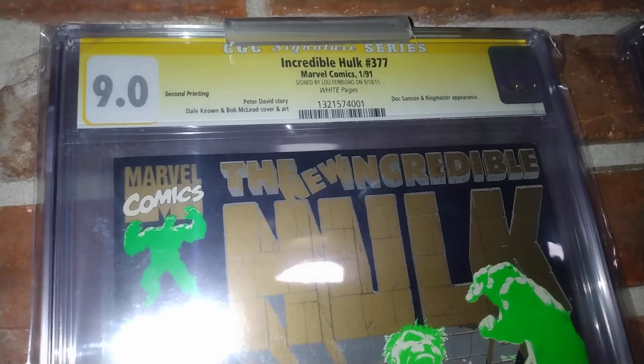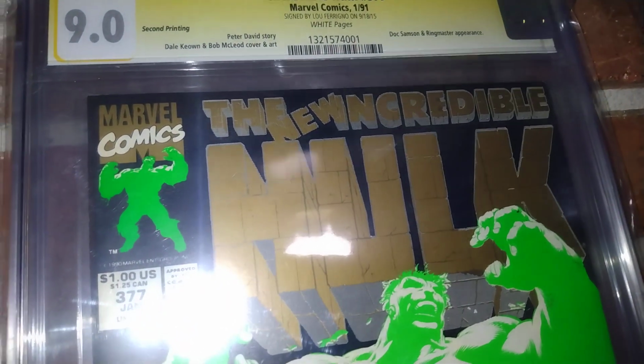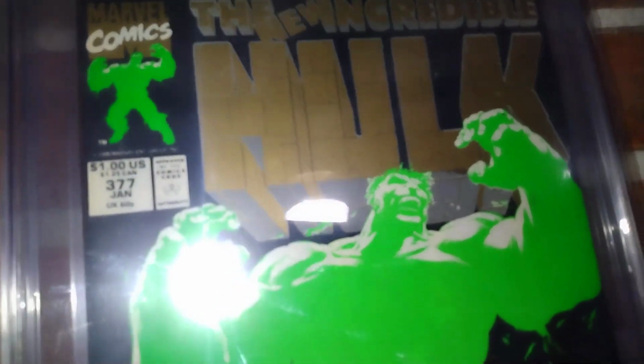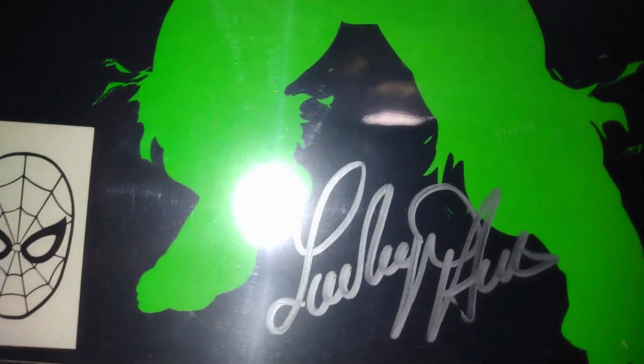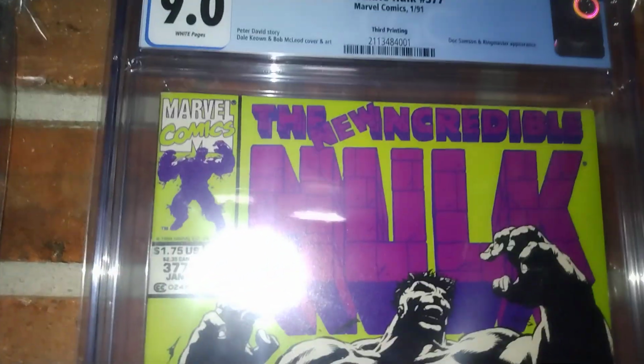And then Incredible Hulk 377 again. This is the second printing. Yeah. This one's signed by Lou Ferrigno, right there. He always signs his name, Lou Ferrigno Hulk. I don't know if anybody noticed that. Lou Ferrigno Hulk. And you can't really see the Ferrigno, but you see the Lou and you see the Hulk. Everybody changes their signatures after a while when they get older.